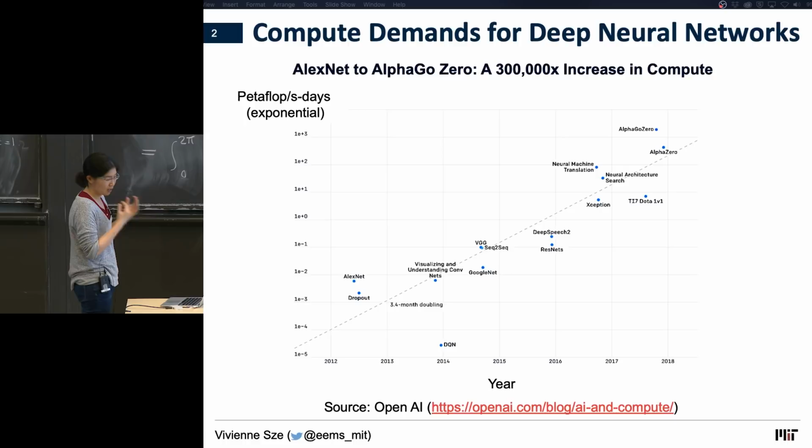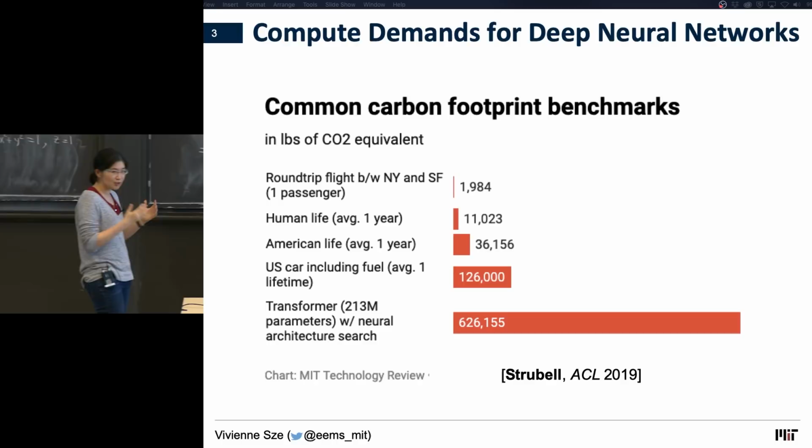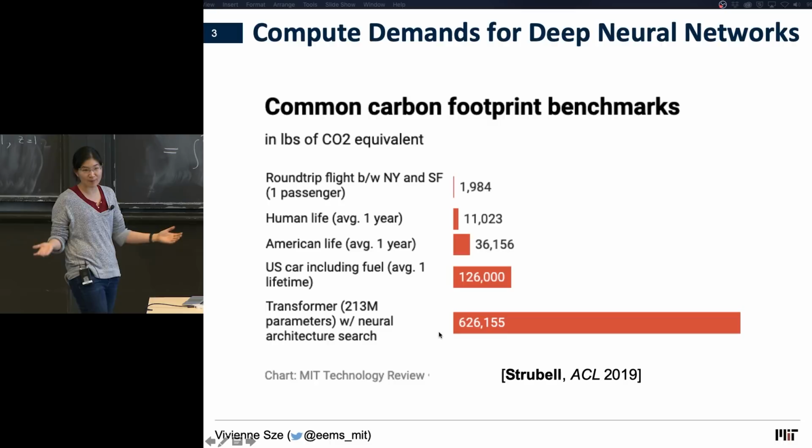At the same time, if we look at the environmental implications of all of this processing, it can be quite severe. If we look at, for example, the carbon footprint of training neural nets, and compare it to the carbon footprint of flying across North America from New York to San Francisco, or the carbon footprint of an average human life, you can see that neural networks are orders of magnitude greater than that. So the environmental or carbon footprint implications of computing for deep neural nets can be quite severe as well. Now, this has a lot to do with compute in the cloud.